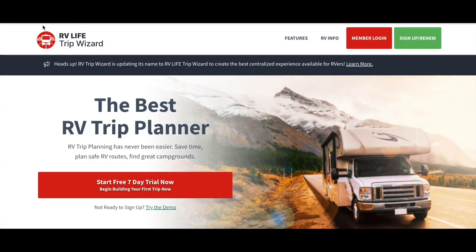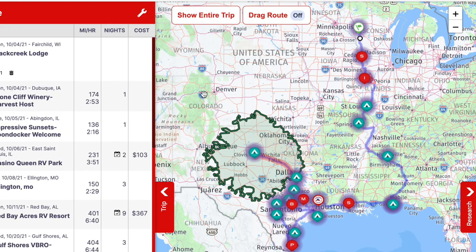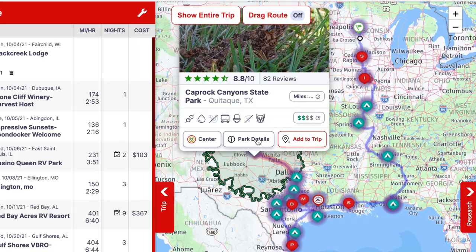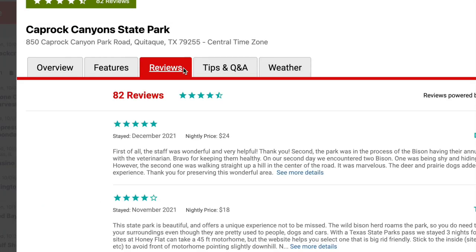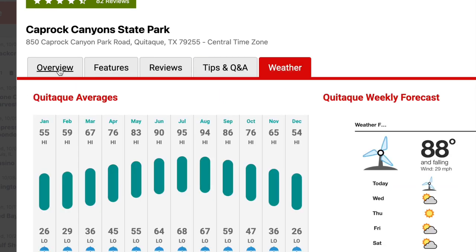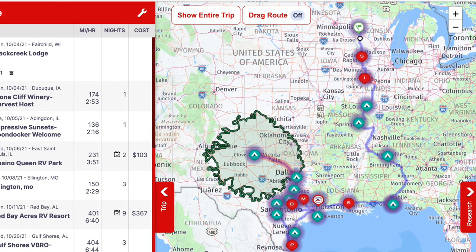You can go to RV Life Trip Wizard, log in, and once you have an account, you can pull up multiple trips at once. And one of the neat features is when you set up a radius area, where we have it set to 350 miles or a certain amount of hours to find a campground. Each time you click on a campground, you can find its features, reviews, tips, what the weather would be like, and an overview of the campground as well. We really like this feature to read the reviews from other RVers.